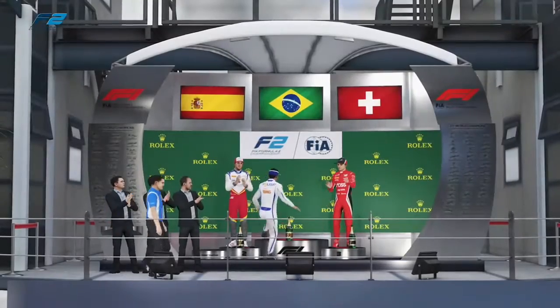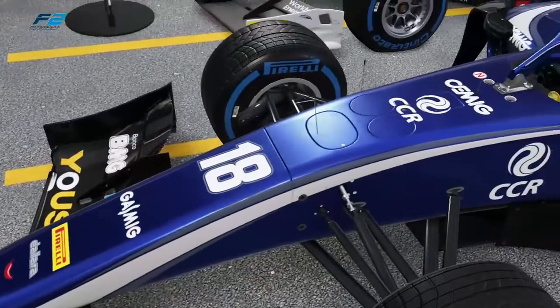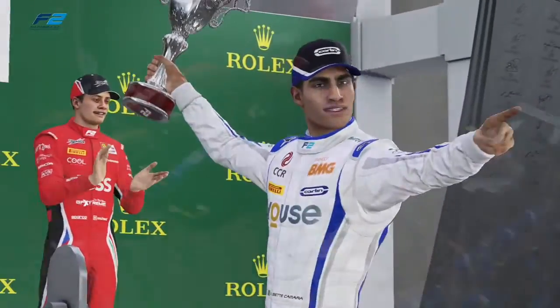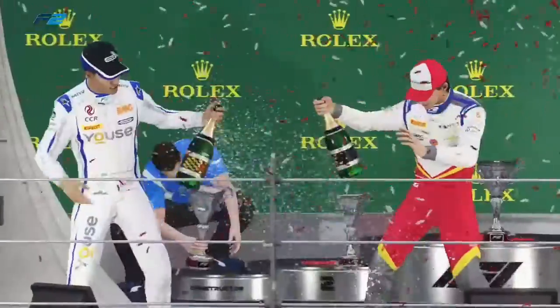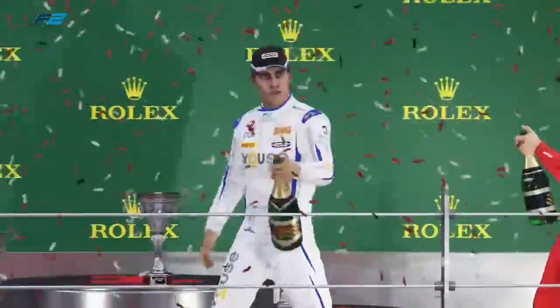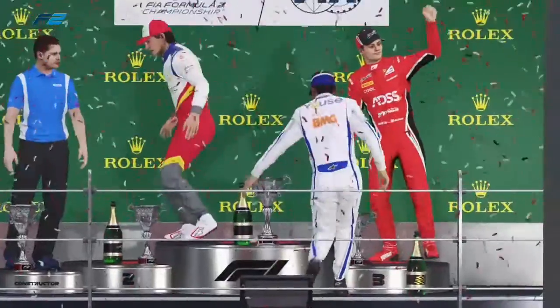As we can see, it's time for the podium, and I can see the Carlin team underneath our commentary box going crazy as their driver walks out. It was a great win, and it means a great deal to this team. So Sergio Sete Câmara takes the race win there, and myself, P2, Louis Delatraz gets on the podium once again. So nice work for him, but just a boring weekend.